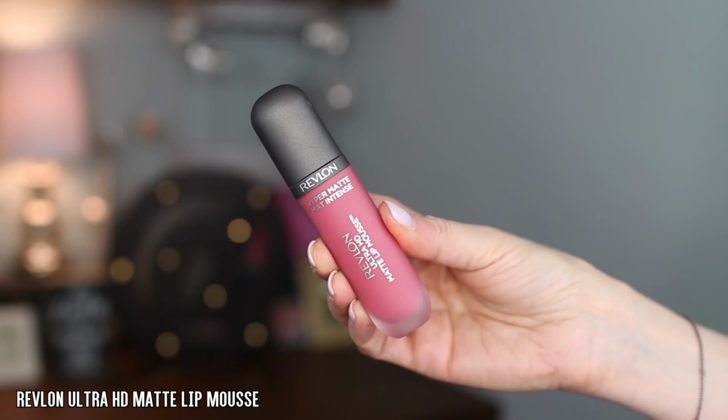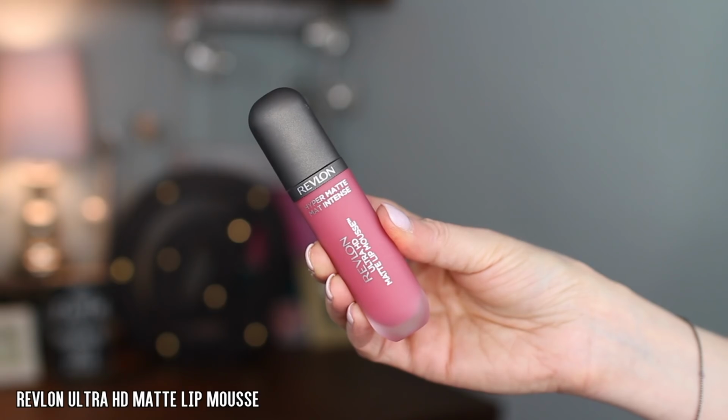So Revlon sent me these through Octoly for review on Instagram, but again, I wanted to include them in this video and share my thoughts here. So these are the Revlon Ultra HD Matte Lip Mousse. Says Hyper Matte Intense. I think that's a different language. Okay. So they sent me 5 different colors. I'll show you the swatches in a second.